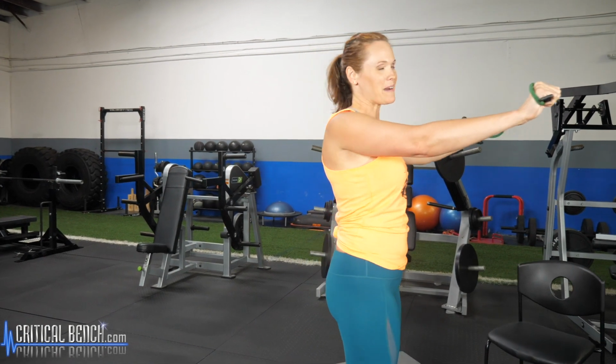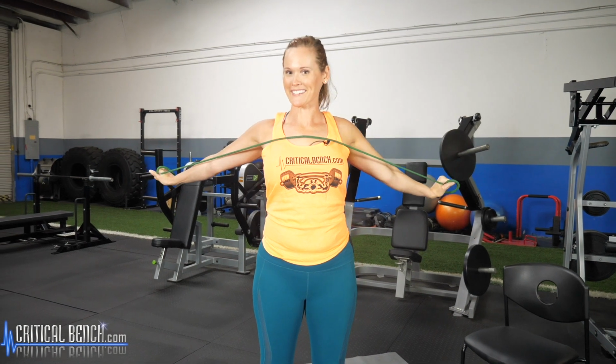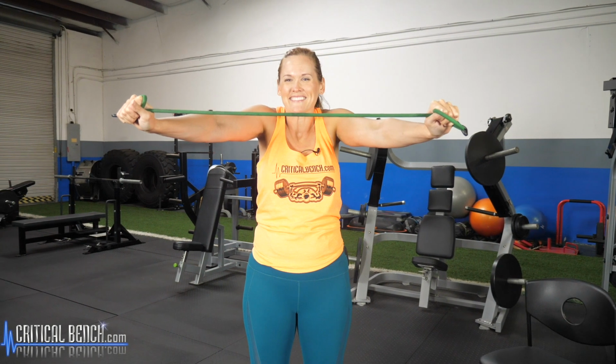The way I like to think about it is pretend there's a pencil back there, right? And you're trying to squeeze that pencil with your shoulder blades really nice and tight. Okay, and again, just like the first exercise, I want you to pay attention to those shoulders, right? So sometimes we start to get like this, right? And we're creating a lot of tension in that neck that we just tried to undo with that first move. So relax your shoulders down and pull it straight back, okay?